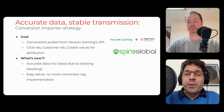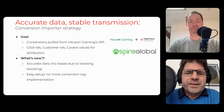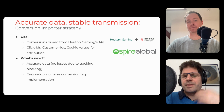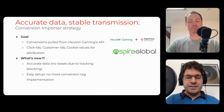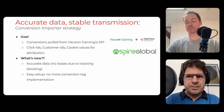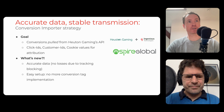So we are pulling conversions from our partners' APIs or from our customers' APIs, from the advertisers' APIs. We just use some values like custom ID, click IDs, cookie values, etc., for attribution. And since we have this stable transmission, we have almost, or I think we do have, complete data in the UI, which is great, right? Absolutely. And it's totally new for us last year that we start to collect data without browser tracking, I think.